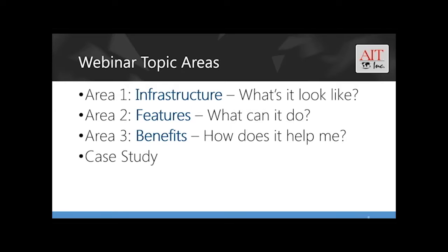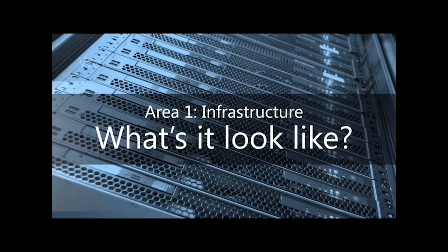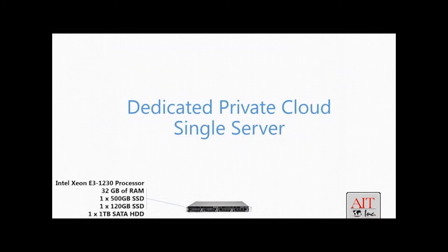So let's first talk about the infrastructure and what it looks like. Obviously, there is hardware involved in any cloud solution. Somebody's got to host the hardware somewhere. So in this particular instance, I'm going to show you a dedicated private cloud single server installation. And that single server is, in this case, an Intel Xeon E3-1230 processor with 32 gigs of memory and 3 different hard drives, 2 of those drives being SSD, or solid state disk.